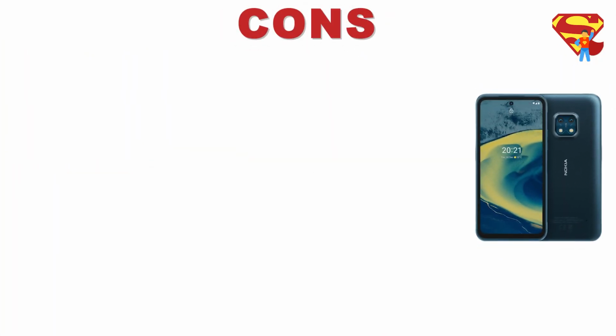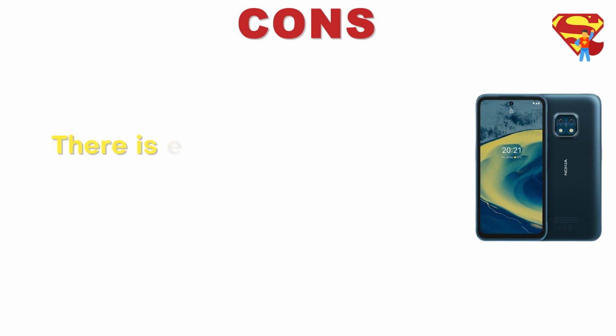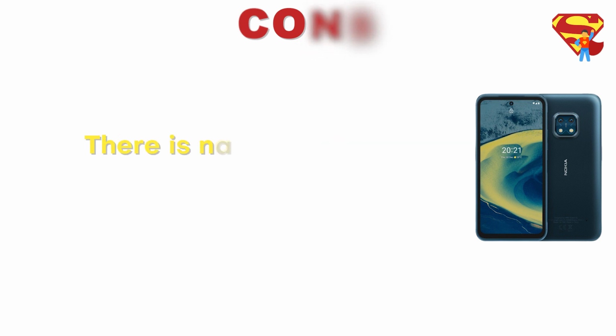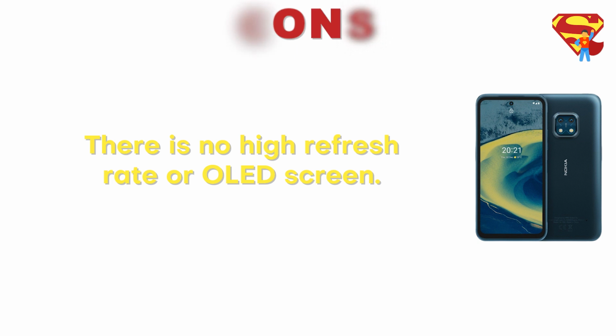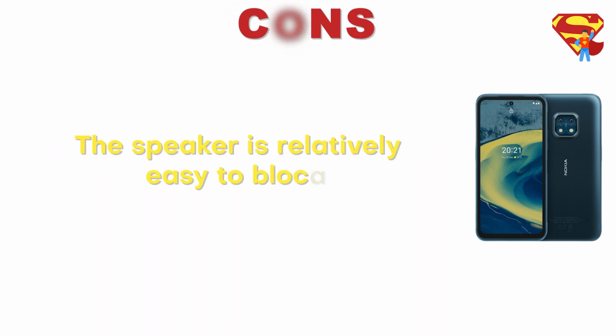Here are some of the disadvantages of this gadget. The images taken with this device have little to no vibrancy or general excitement. There is no Verizon support. The sub-6 5G doesn't work on AT&T, although the LTE does. It's hefty. There is no high refresh rate or OLED screen. Its power button feels mushy. The speaker is relatively easy to block.